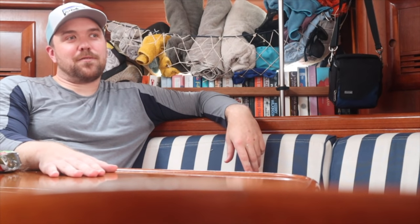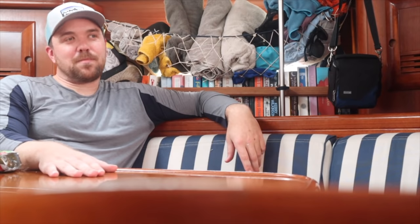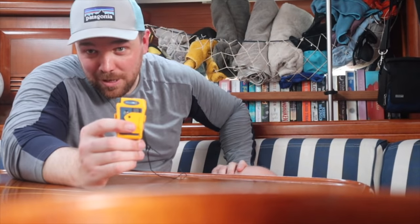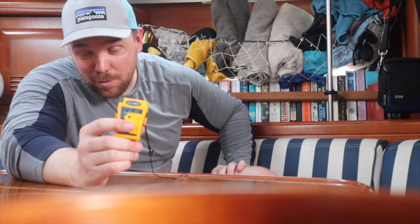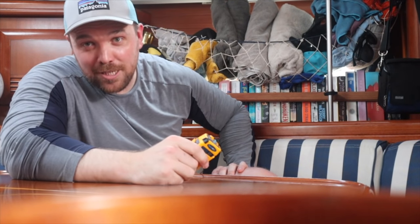All jokes aside, I'm really looking forward to the crossing and hanging out with these two for 3 or 4 weeks in a very small space. Also, a quick shout out to Tommy Ralph and Anya McCarthy, who have given me this personal locator beacon that's going to be on my person at all times, which apparently saves my life if I fall overboard. Thanks for the vote of confidence, guys.